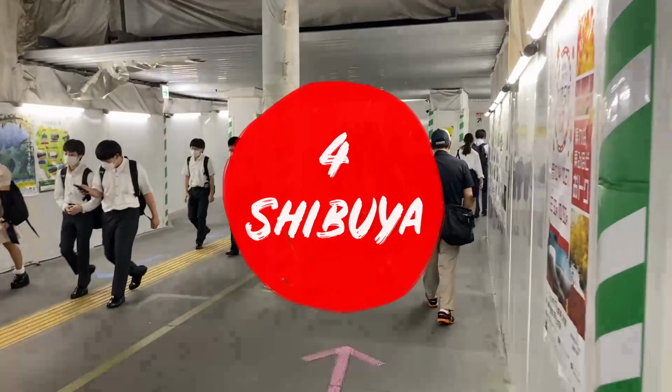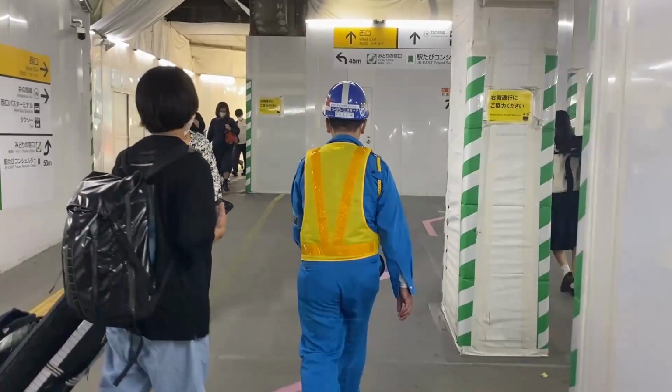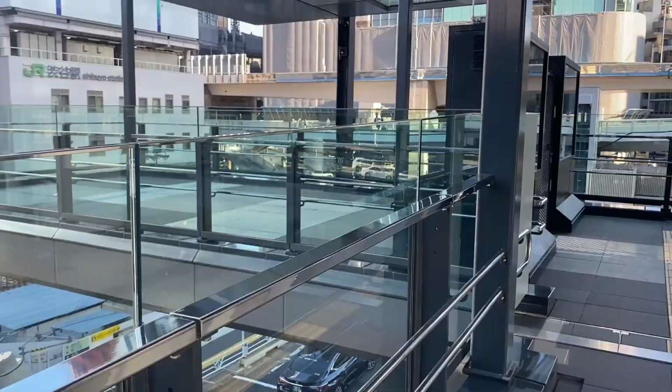Just a few stops down on the Yamanote line from Shinjuku, this is the place best known for the Shibuya crossing. There's a load of construction going on at the moment, meaning exits and platform locations are changing all the time. As you can see, it's certainly not all finished.